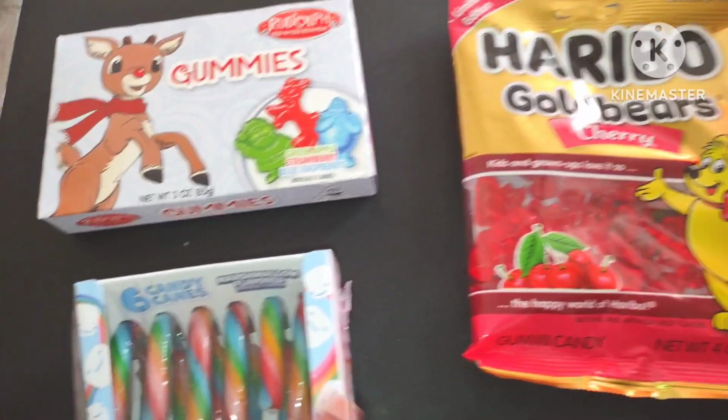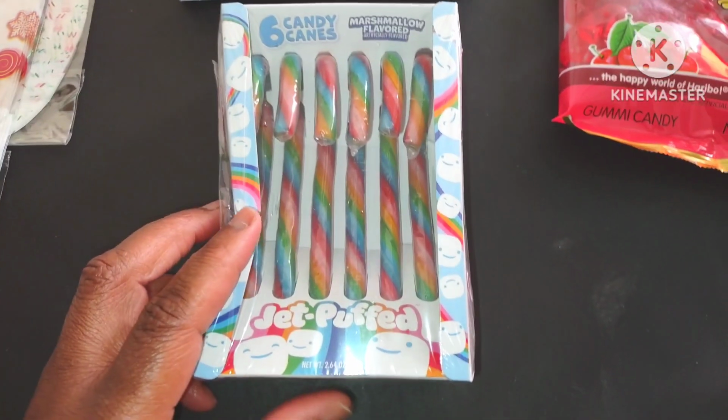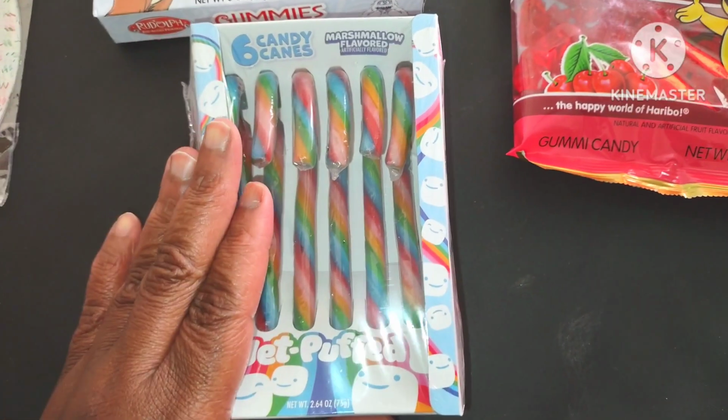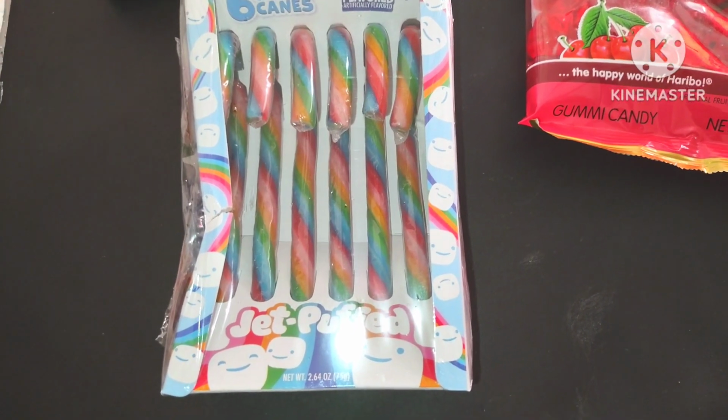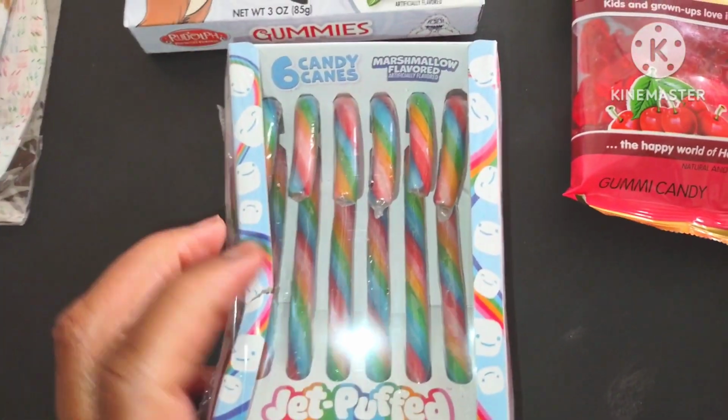It's my favorite color. And then over here, I got some candy canes. I love candy canes, you guys. Who doesn't love a candy cane? But these are some beautiful ones at Dollar Tree. Different flavors, different colors, different types. I just love it. 6 candy canes right here.